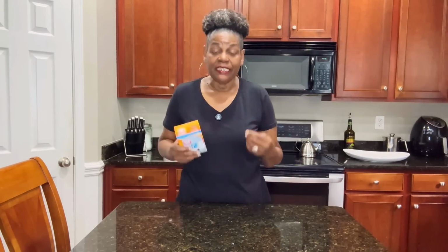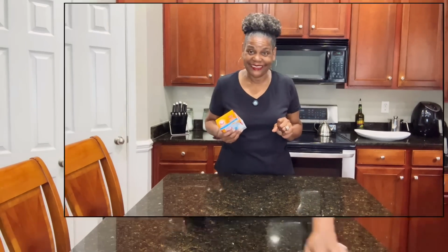You know, baking soda can actually replace harsh chemicals like bleach. Use baking soda instead to remove those stains. It has the ability to neutralize odors and lift stains. It's also eco-friendly, natural, biodegradable, and non-toxic.